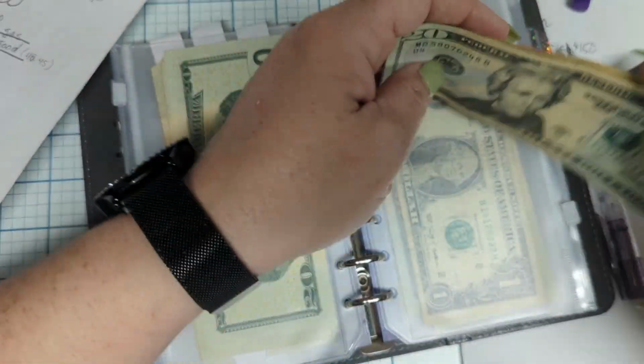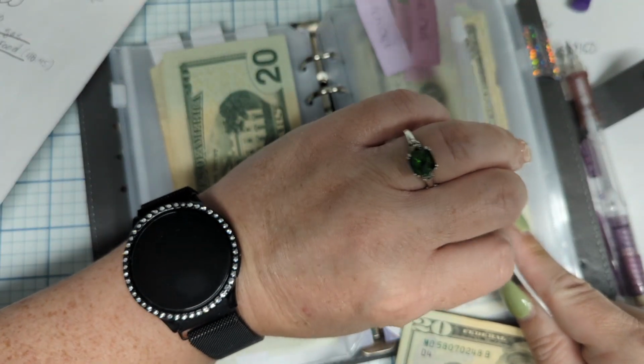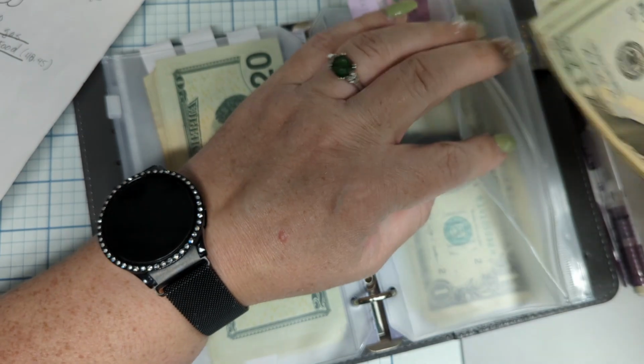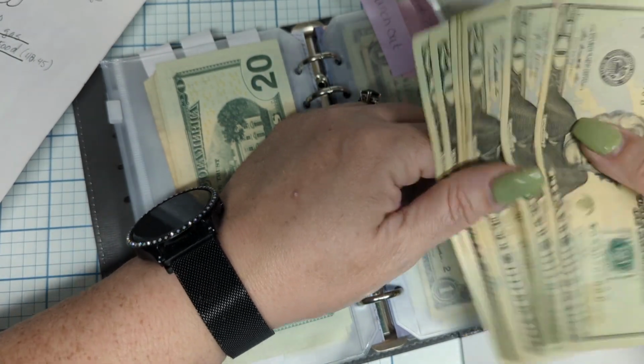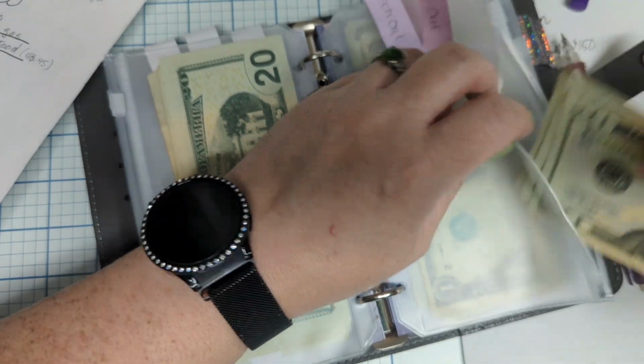Now, my daughter, I love her to death. She wanted some dirt for the plants. And I'm like, I can't afford the dirt. And she's like, well, can I use my birthday money? And then, you know, that. So, yeah. So, we're going to go to dinner. And then we'll pick up some dirt.